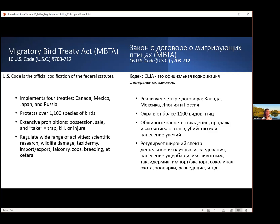It is from over 100 years ago in 1918. And it implements 4 treaties that we have. So Canada, Mexico, Japan, and Russia have all entered into a treaty with the United States to protect migratory birds. It's over 1,100 species of birds. People often get tripped up on the word migratory, but it actually protects almost all of the native birds in the United States. And that is everything from the Pacific Islands to Alaska to the Northeast and the Caribbean islands.